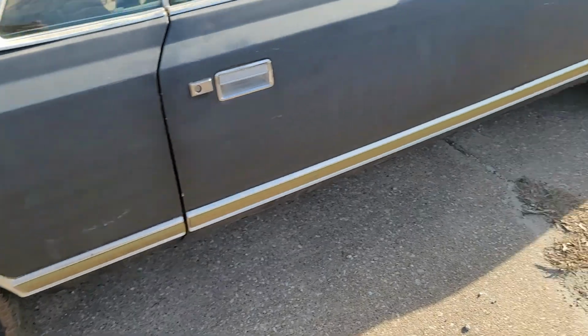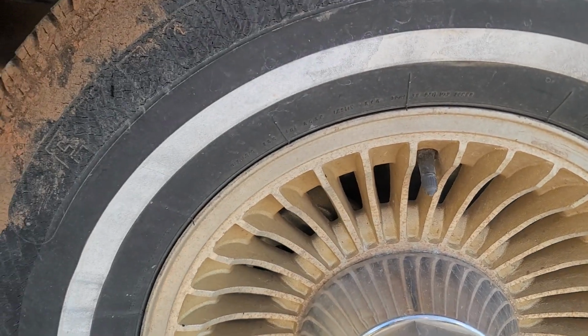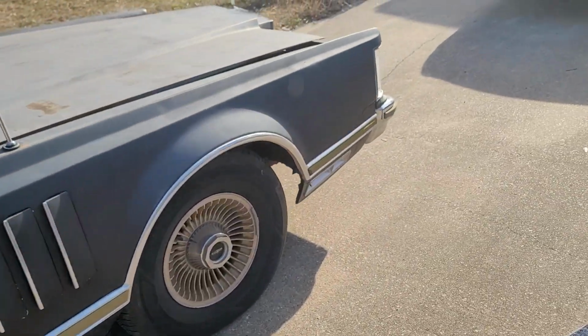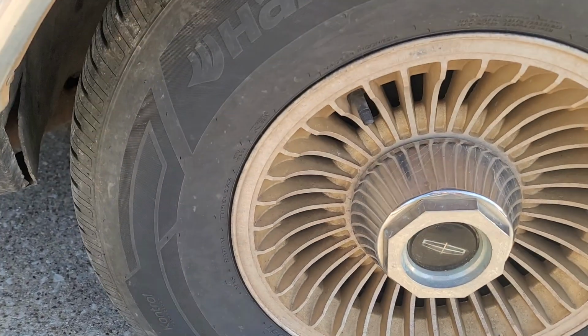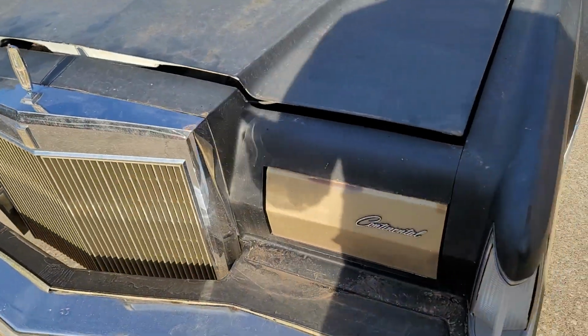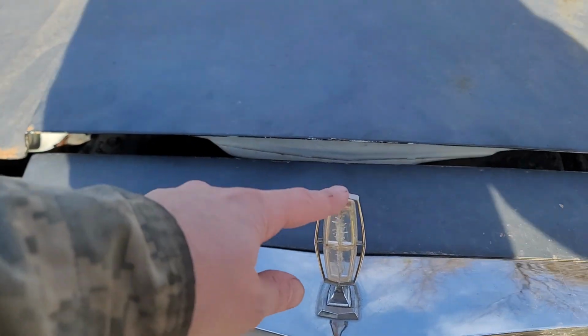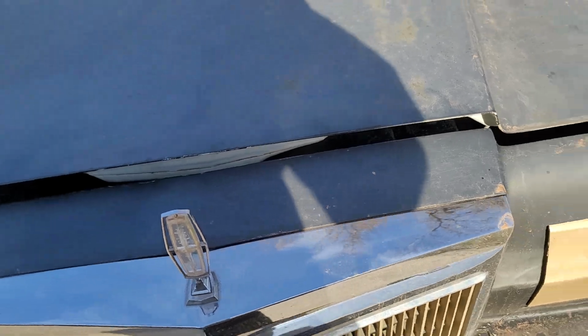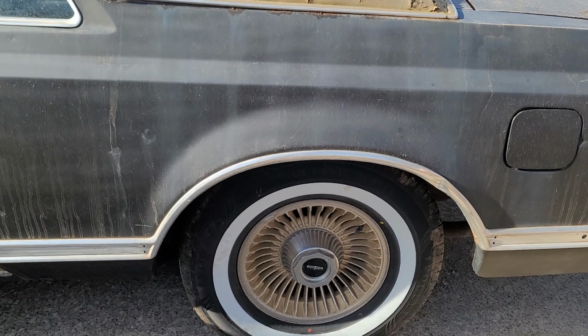It's got 4 different mismatched tires. Let's start over here. We've got Executive with enough crack to supply a heavy disco party back in the 80s. Hankook. Oh look, the headlight doors are closed. And while we're at it, Diamond Jubilee golden badge and ridiculously, stupidly expensive faux crystal plastic hood ornament. Then on this wheel, we've got a Michelin. And we go back to this wheel, we've got high-end Vogue.